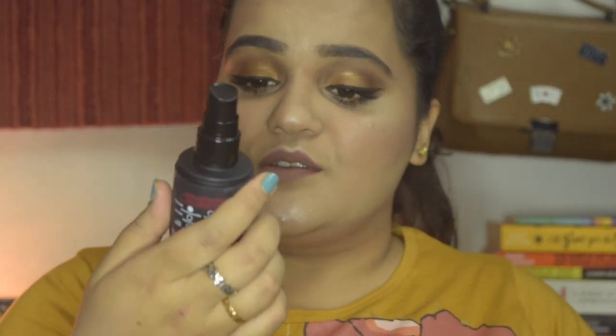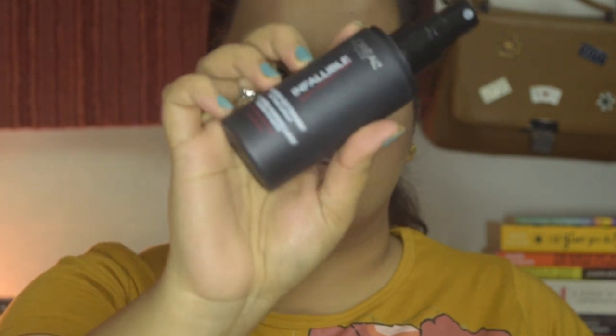And to set my makeup, I'm using this L'Oreal Infallible spray.